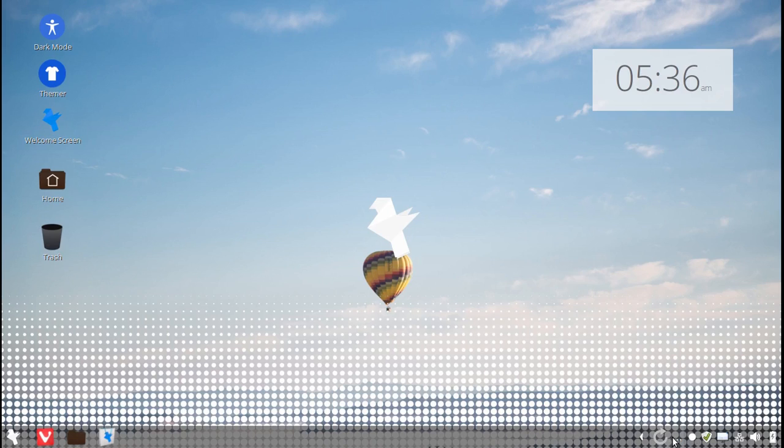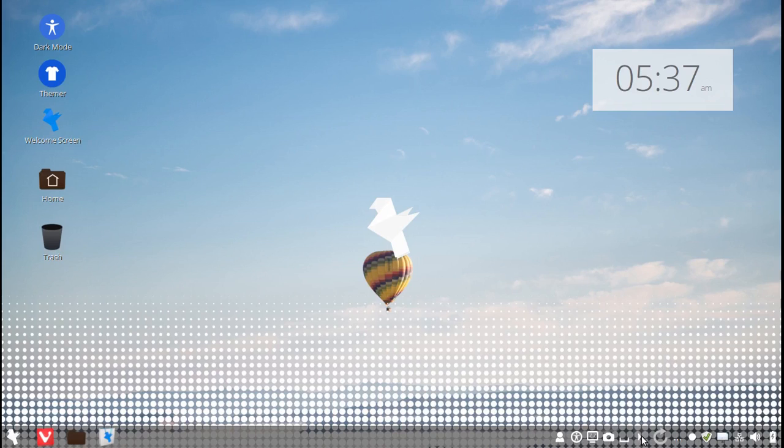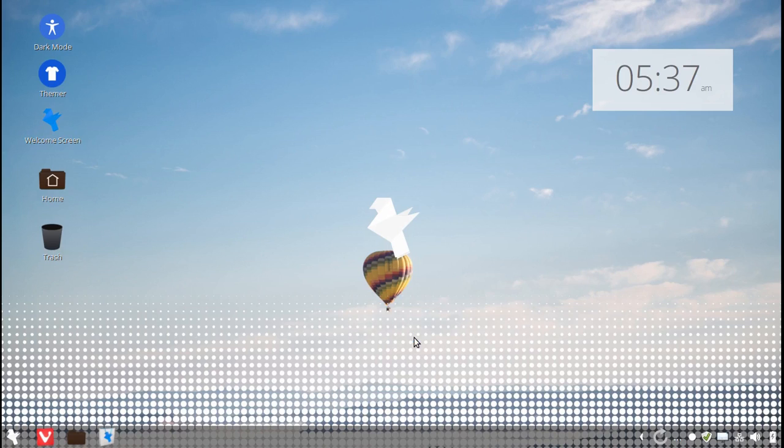Your chat app, and yes, your weather. It doesn't want to work for me because I'm based in St. Petersburg, Russia, but I wanted an English system, so I totally mixed up the time and the space, and that was probably the reason. And yes, more little apps. And if we right click on the panel, it's all the familiar Linux Mint things. It's a very, very nice operating system.